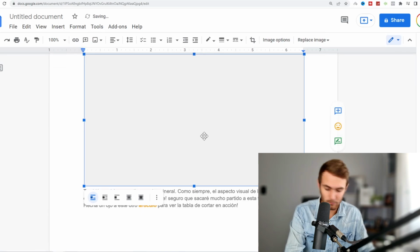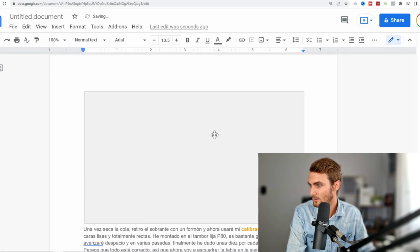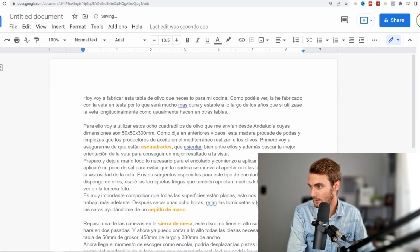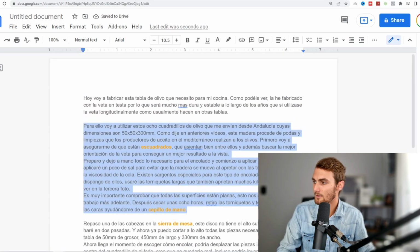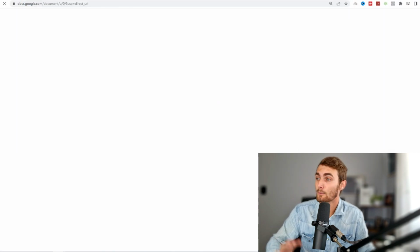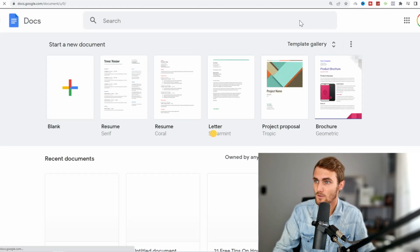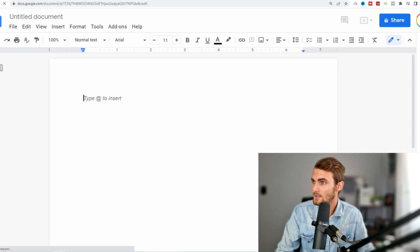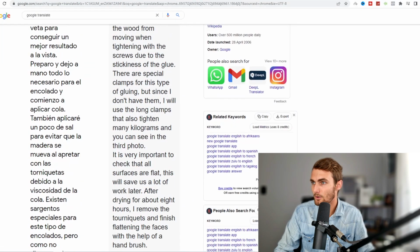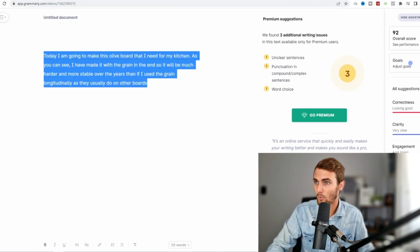I just want to remove all these images because we don't need the images just yet. So we can delete that. We can then copy this entire paragraph here, and you want to do the same thing. You want to open up another Google document, and we just want to create an English version of this. So let's come over to blank again. Let's come over to Google Translate and paste this new text here. So now that we've got our English paragraph 1, we can paste this here.